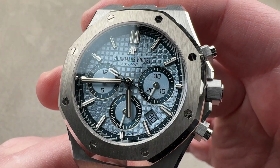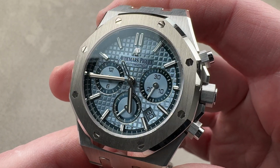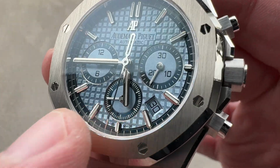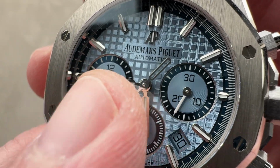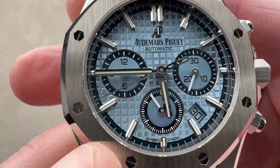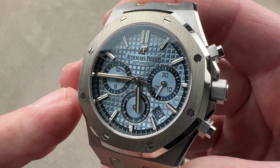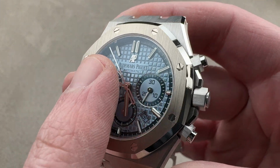The dial, this is a Grande Tapisserie. It is the large hobnail. The petite is the one you find on a jumbo, and the mega tapisserie is the one you find on an offshore, but the one on the offshore is stamped. This is still cut on a pantograph, so if you get really close, you can see how the ancient guilloche engine works in circles and cuts thousands upon thousands, tens of thousands of little textural details across the hobnails and between them. It's not just the hobnails themselves, it's an incredibly nuanced dial made the old-fashioned way. And since about 2012, done in-house at AP.